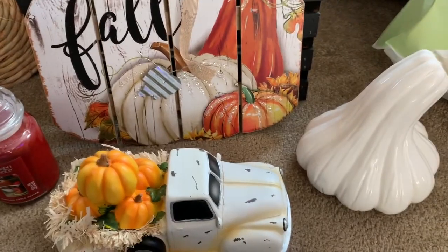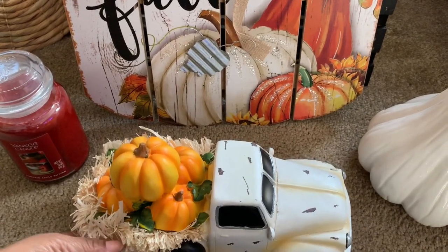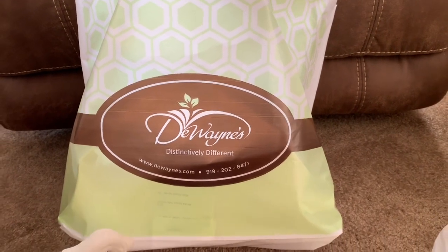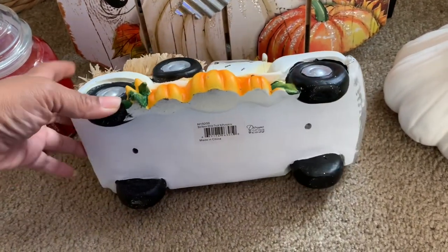And it was a surprise because I didn't even know he was going to get it. And then my son bought me that pumpkin over there. And then I bought the sign. So I got three things out of there. This is the bag that it comes in. So I did get this truck. And this will be going in my kitchen.